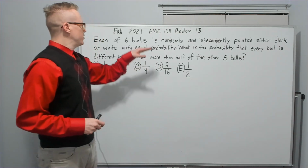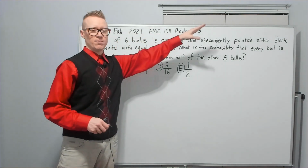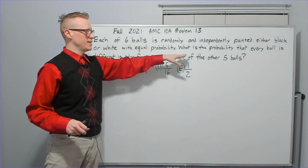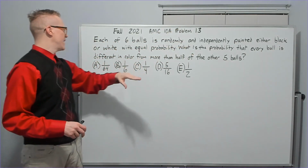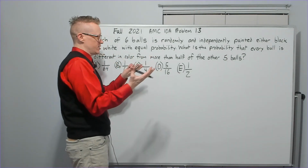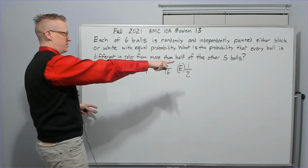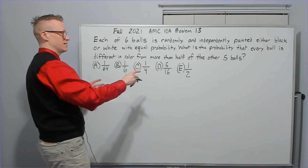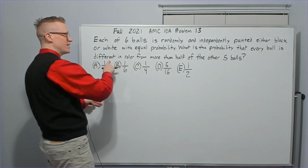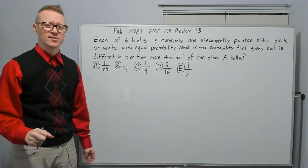And here we go, on to the 2021 AMC 10A fall version, problem 13. Each of 6 balls is randomly and independently painted either black or white with equal probability. There's no greater chance for one or the other. What is the probability that every ball, that's all 6, has the property basically that it is different in color from more than half of the other 5 balls?